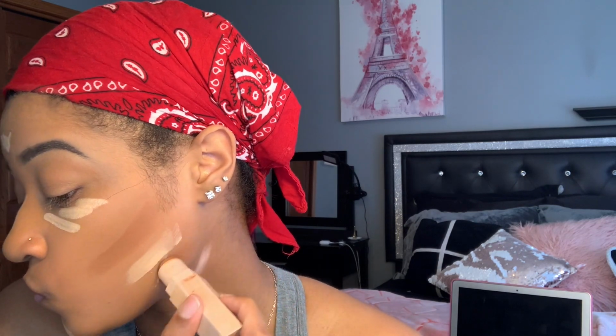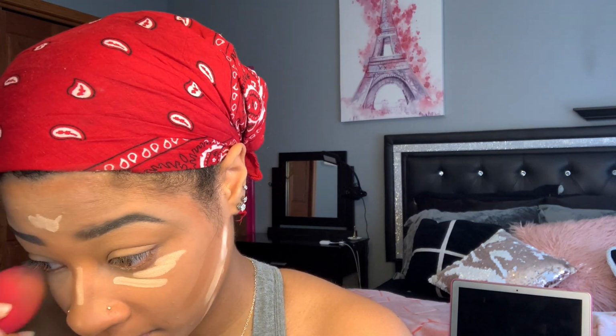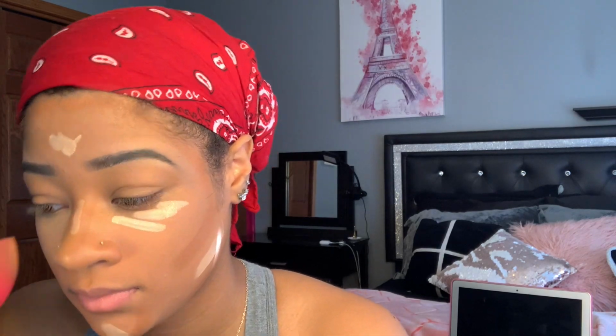Then I will be going in with my Fenty Beauty contour matchstick in the shade Cocoa. Then I'm going to go in with my beauty blender again just to blend out all of the concealer that I put in my highlight areas. Then I'm going to go in with the contour brush and blend out all of the contour.